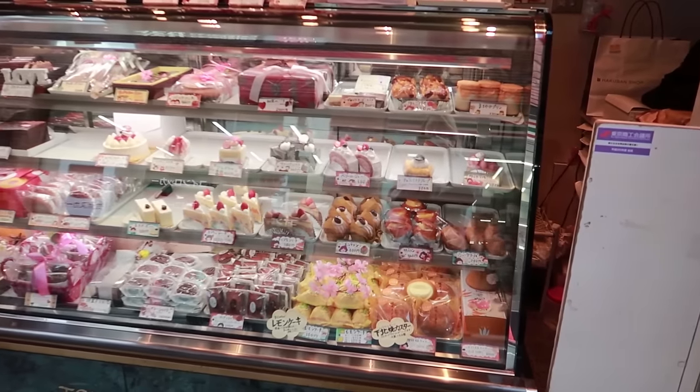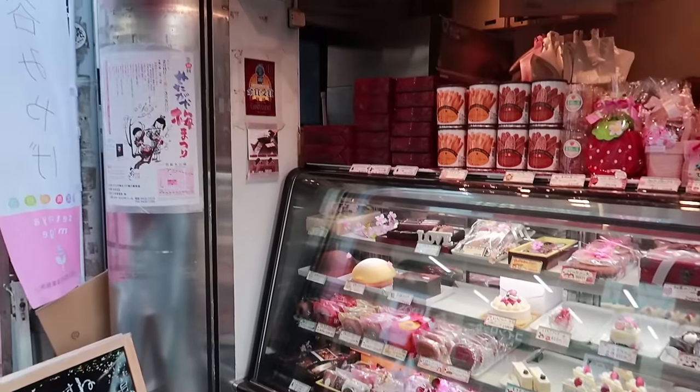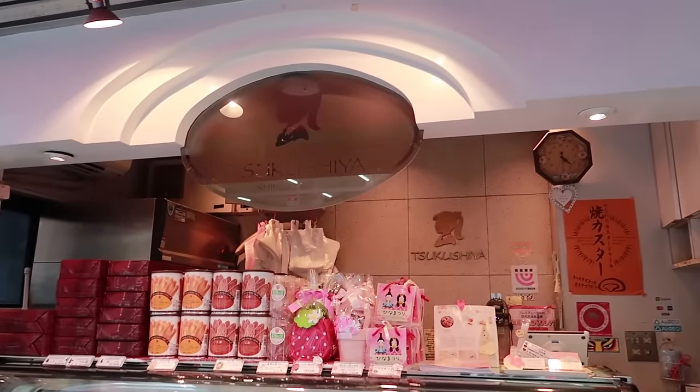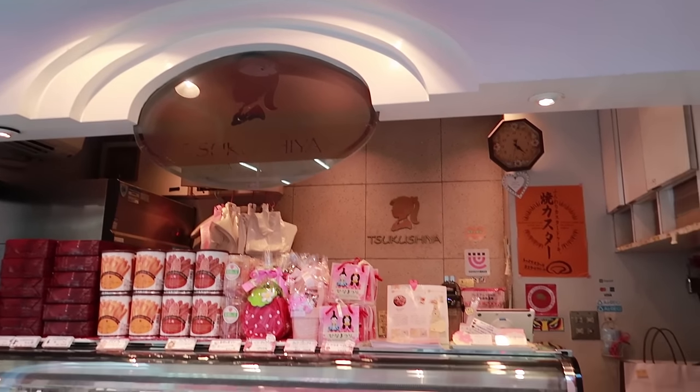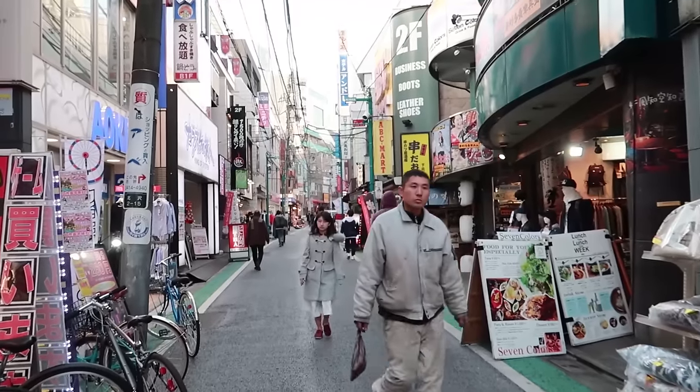I want a nice place to sit and eat. But I'm picky. So this place is really cute. Cakes. Tsukushiya. But we need real food. We need real food, you guys. Okay, let's keep going. I thought it was that one.